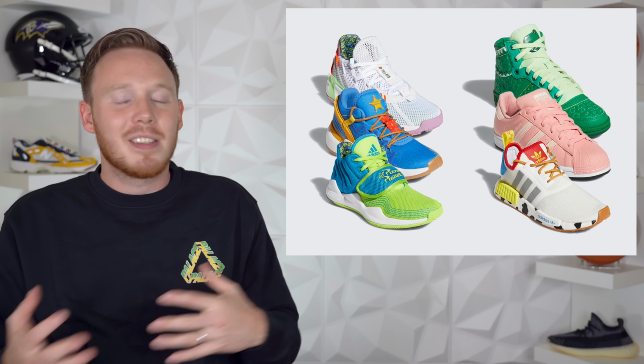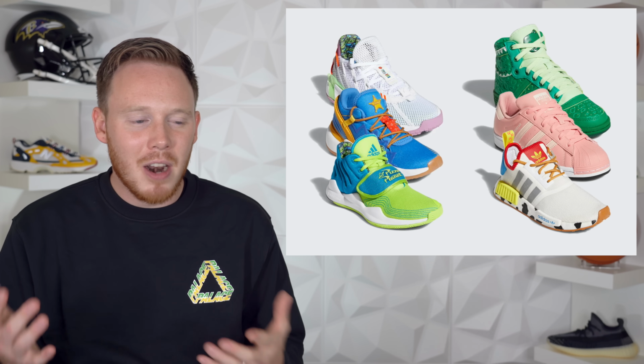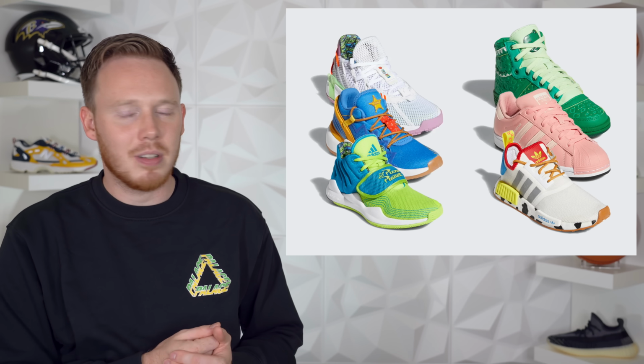I like Toy Story as much as the next guy, but I don't feel like I need to be wearing a Toy Story sneaker. They all look fine though. They're not overtly Toy Story except for maybe the NMD R1 Sheriff Wood. Again, weird. Could have called it Sheriff Wood. That actually would be worse.